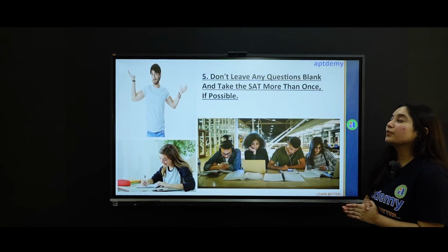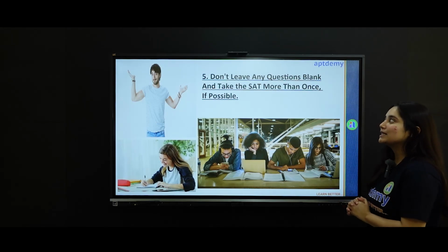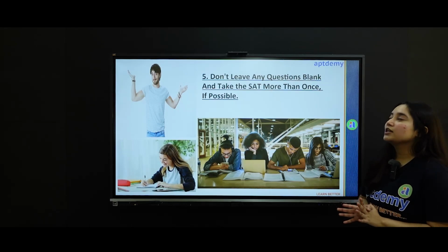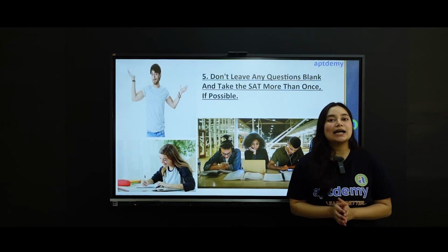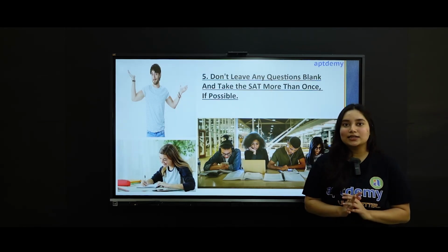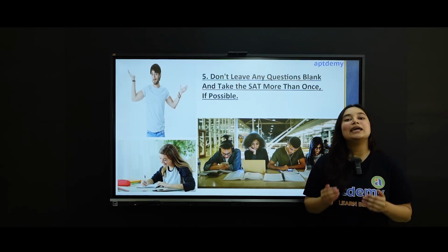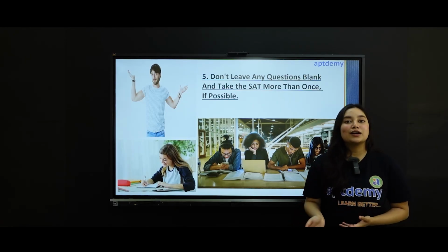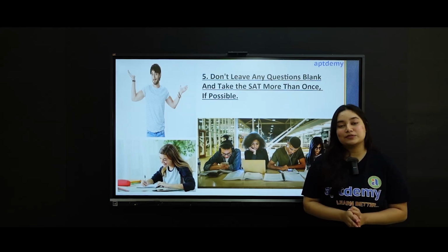And the fifth and last point, don't leave any question blank and take the SAT more than once if possible. So the first point, don't leave any questions blank. As we know that SAT does not penalize for any incorrect answer. What that means is that even if your answer is incorrect, you will not get any negative marking. So use that to your advantage. Don't leave out any question blank.